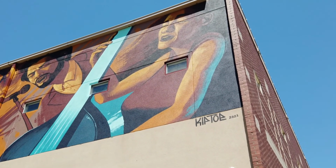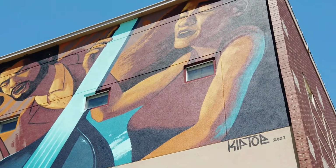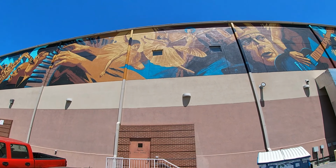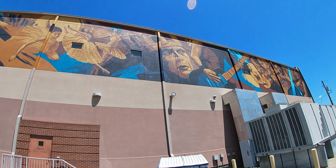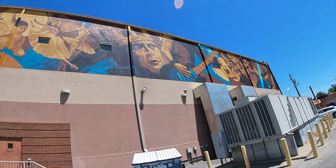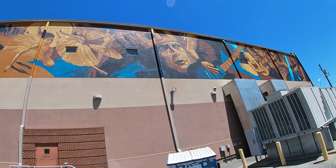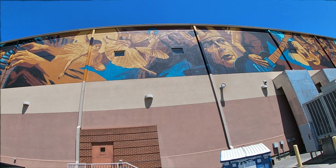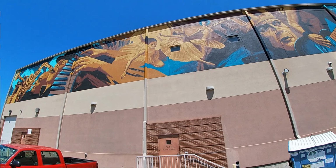And it is called A Night to Remember. And it was painted in 2021 by national artist Kiptoe. He came into Marion and painted this very, very quickly. I think he did a fantastic job. And it just shows a huge variety of musicians and art and dance and all of the things that you may find at the Marion Civic Center in one form or another. And it's all in his signature style. You can find him out there on the internet. He, as I said, is a nationally known artist. I think it really does give a good view of what this building is actually about.